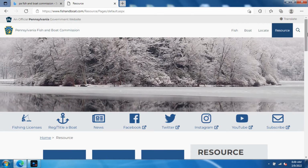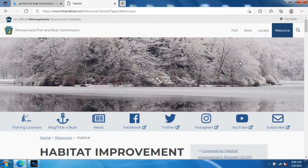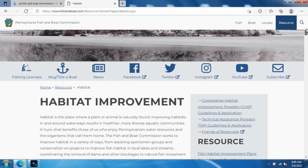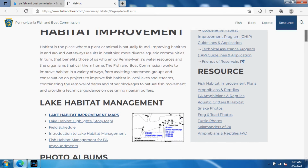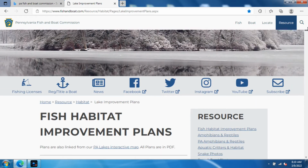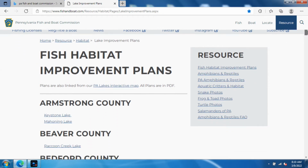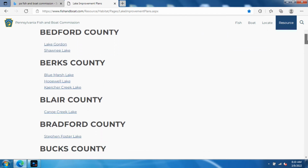This is the Pennsylvania Fish and Boat Commission website. Select the resource link at the top right of the screen. A drop-down window will appear. Click on the Habitat link. From here, we want to go to the Habitat Improvement section of the site. This is where things start to get interesting. We're going to scroll down the page through the various state counties to select Lake Arthur in Butler County.